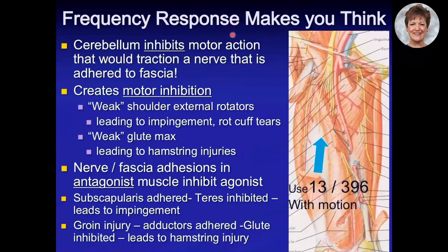Everybody has to think. But the frequency response makes you think about injury and recovery and every condition you treat differently. For example, if you have a weak gluteus maximus, that muscle in your butt that extends your hip, and that muscle is weak, and that leads you to have injuries in your hamstrings, okay? You can treat the hamstring and the glute, but that's not the problem.